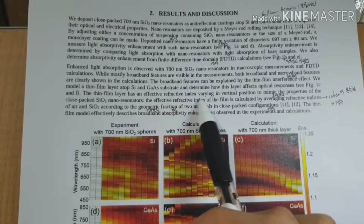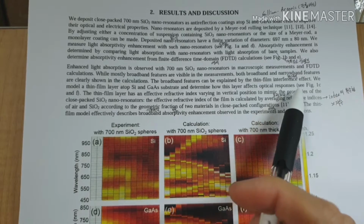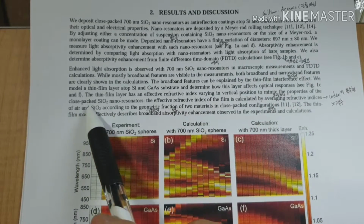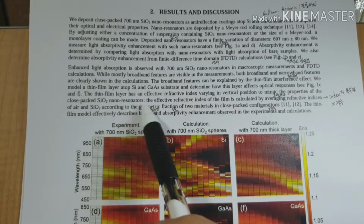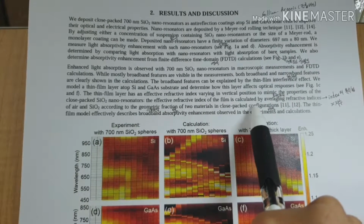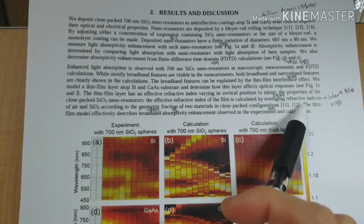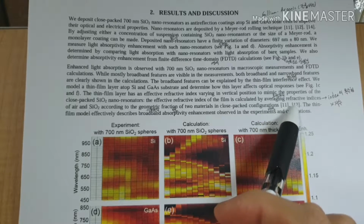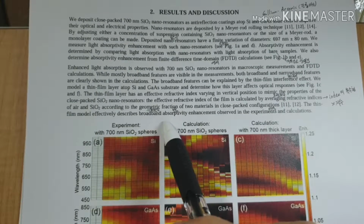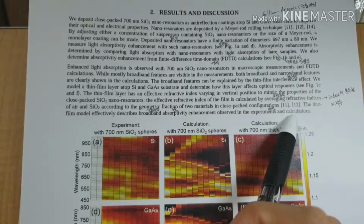I think it's about this index, and it is calculated by averaging the indices of air and silicon dioxide because of the configuration. And I don't get it because I don't know what configuration is. So let's get over it, and let's pass this. The thin film model effectively describes broadband absorptivity enhancement observed in the experiments and calculation.